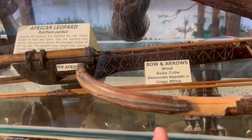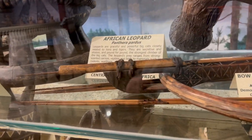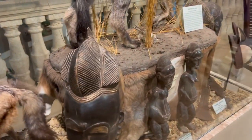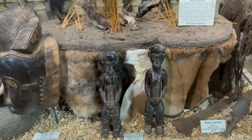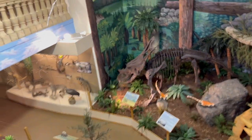Whoa, this is cool. The Kuba tribe uses a crossbow instead of a traditional bow and arrow. That's awesome. They have a whole section about Africa. I think these are similar to the statues. They have an almost very similar one in Animal Kingdom Lodge in Disney. Ooh, a hyena.